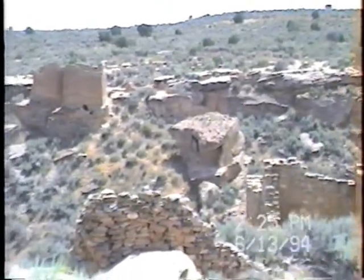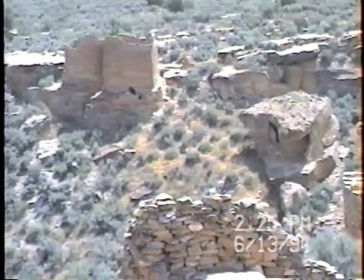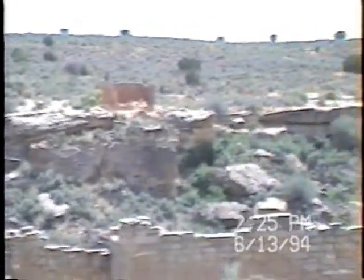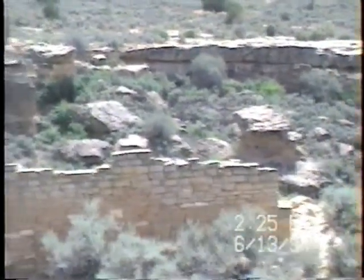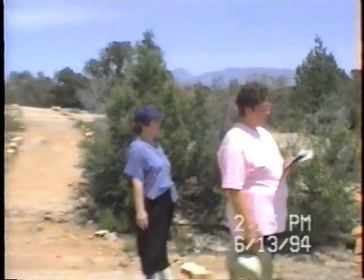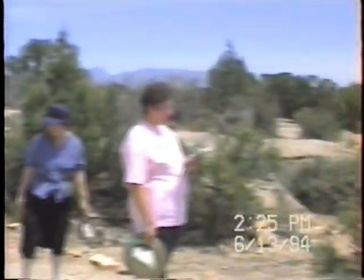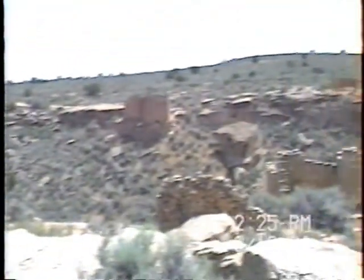This is a unit type house. While most of the major ruins at Hovenweep date to the Pueblo III period, that's AD 1100 to 1300, the unit type house is older, dating from Pueblo II times, AD 900 to 1100. It was probably continually inhabited and modified until almost AD 1300. It is called a unit type house because early archaeologists felt that such small pueblos with one kiva and a few living and storage rooms made up a unit of one family group or clan. The larger pueblo villages were then made up of several of these family units.